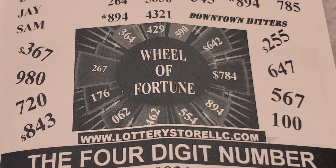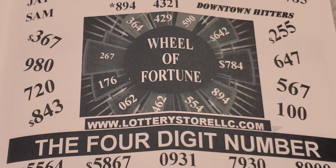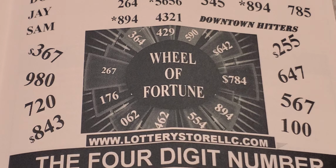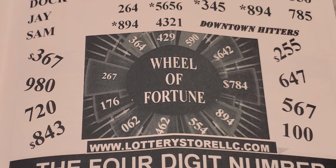And right here, the Wheel of Fortune area. Again, you might see some numbers with that dollar sign next to it. Remember, that's the best picks. We go over these real quick. You got 642, that's also a best pick, 784, and I see 590, 364, 267, 176, 062, and 462. And if you look to the right and left of this Wheel of Fortune column, you also have numbers there: 367, 843, 255, 647, 567, and 100.